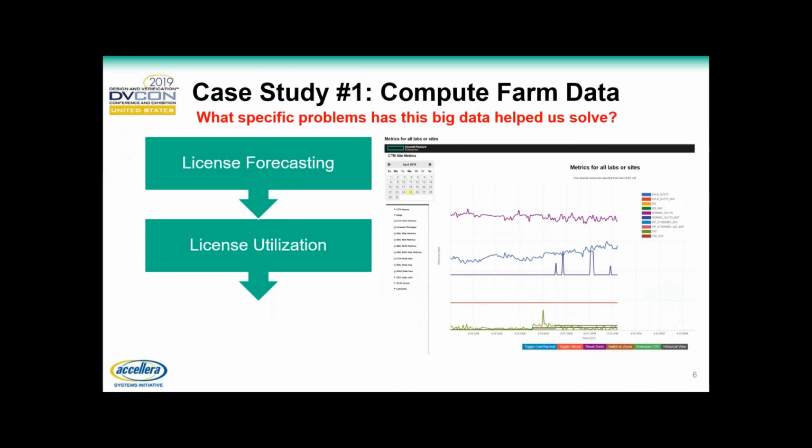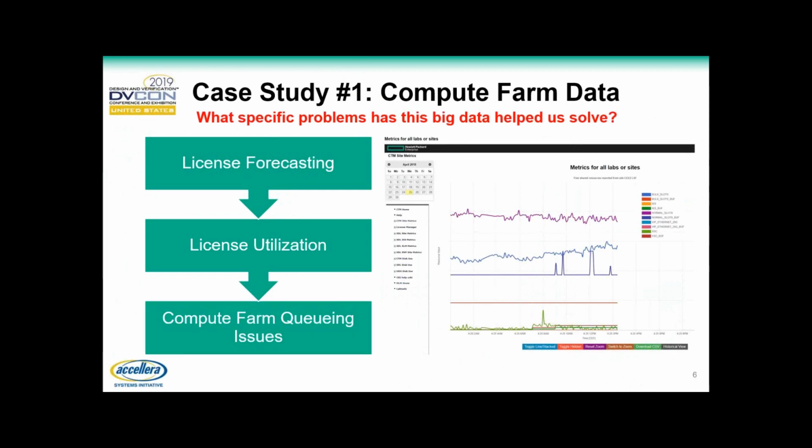So when we run out of licenses, you typically spend more money to get more licenses because you don't have the data to tell you what's really going on. And so we can avoid that if we have the data. And we can also see from big data which organizations and sites have been using the licenses, and we can pinpoint where the problems are coming from and ask them to adjust their utilization appropriately.